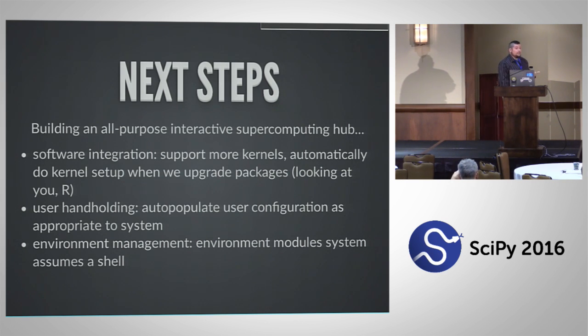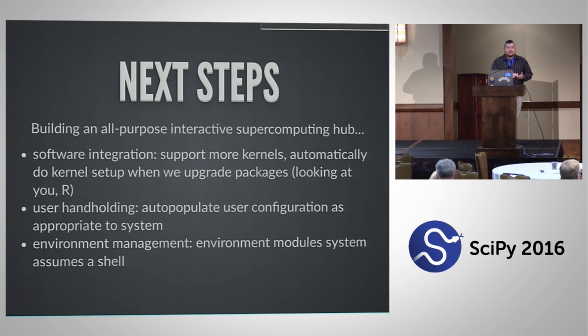User handholding would be nice. We'd like to better understand how to do things like auto-populate user configurations as appropriate to the system. So if they are logging into one cluster, we can automatically configure for them appropriate paths and environment variables that will make their life a little bit nicer using that system.